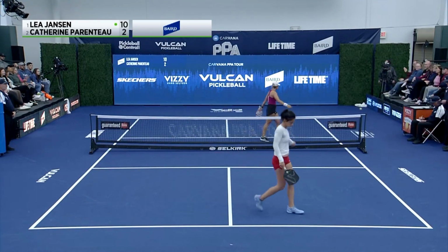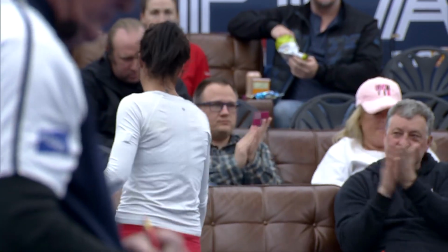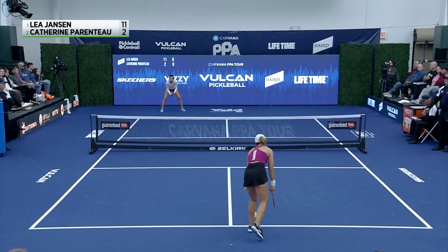There it is for game number 1. Leah Jansen 11-2 over Catherine Parenteau. We're playing 2 out of 3, folks, so Leah Jansen is just 1 away from a gold. Time in, 0-0.